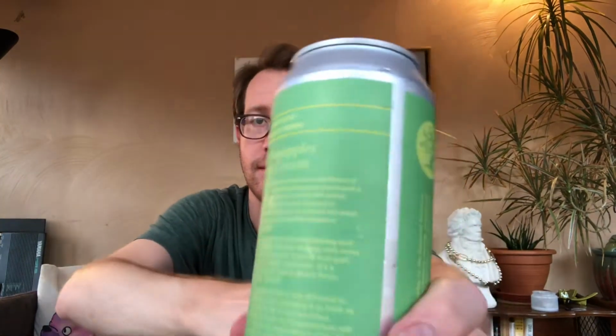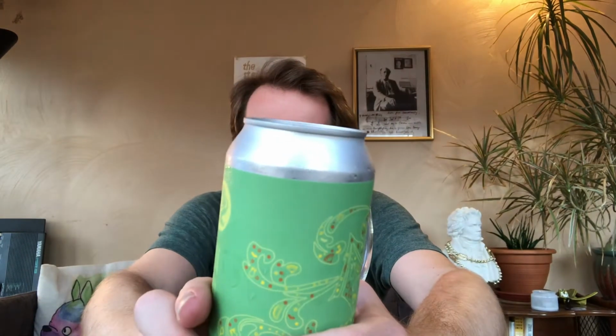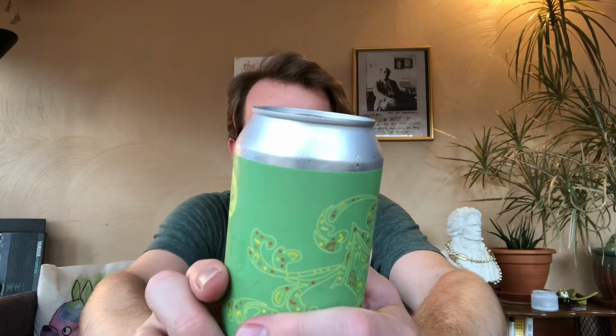Hey y'all, I have pineapples and cream. Treehouse's version of Haze with pineapples and vanilla beans. Or specifically pineapple puree, I assume. Do we even say? Yeah, pineapple puree and a modest dose of vanilla.